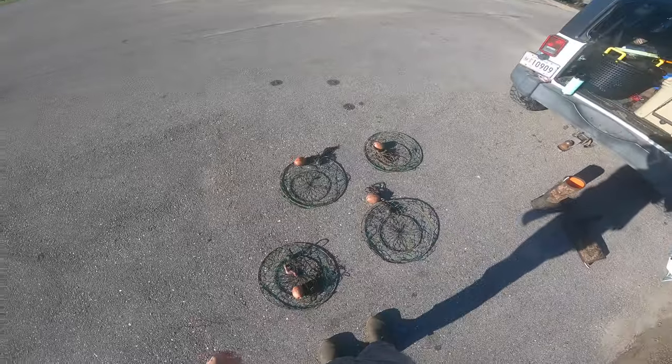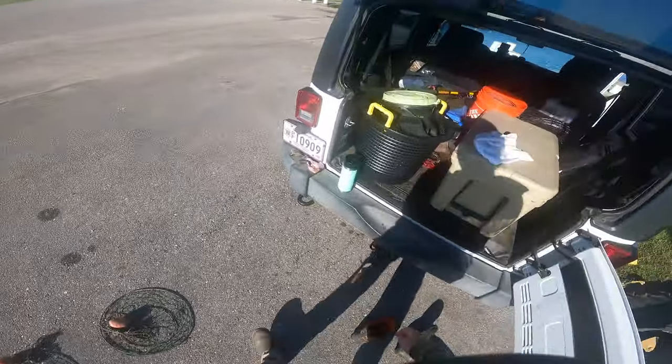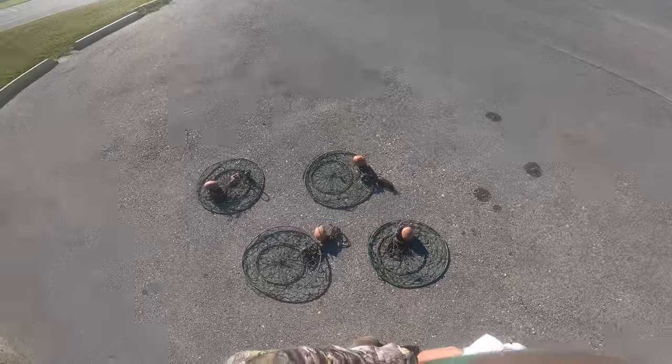And then we're just gonna try it out. But if they start biting on these, then we're gonna put them other ones out. But first, it's gonna be a little test run.